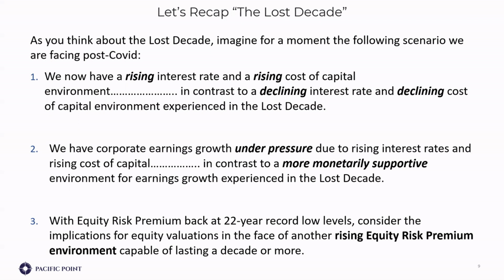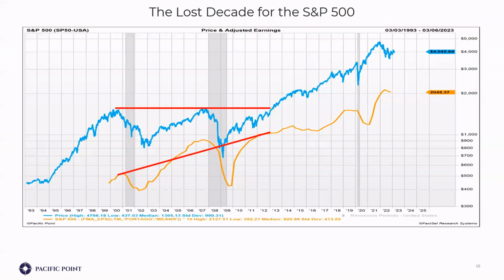So exactly what caused the lost decade? Let's take a quick look at the price and earnings chart for the S&P 500 again, along with some individual stocks before we answer that question. The following chart again illustrates what the lost decade looked like for the S&P 500. Again, you see the flat line in price against the backdrop of the rising earnings, causing that PE multiple compression over that 12-year time frame.